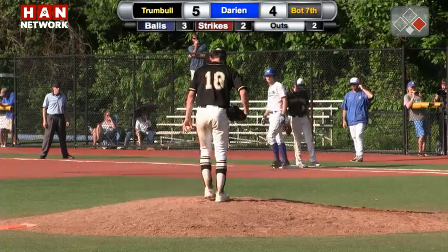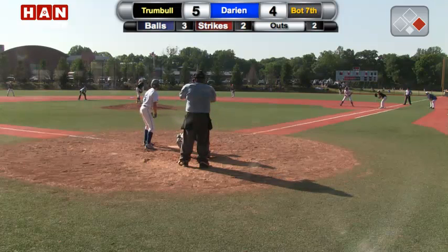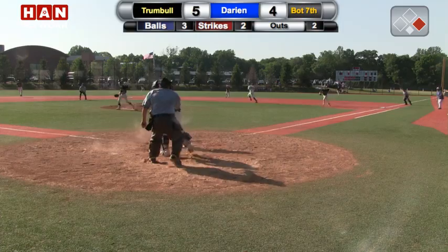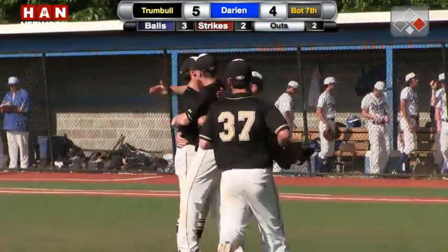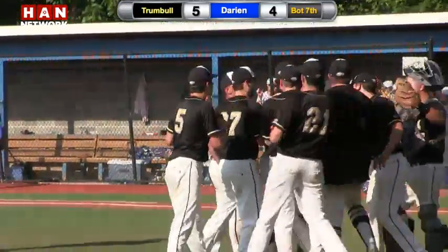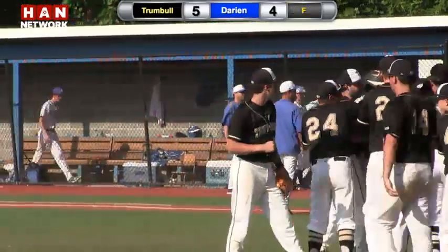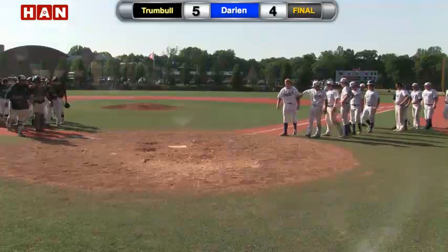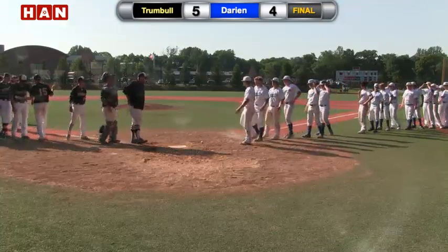Takes a moment to collect himself, toes the rubber. The left-hander leans in. The right-handed batter twirls the bat. Here we go with the 3-2. Swinging and missing, down goes Drake, and the ball game is over. The Trumbull Eagles have advanced to the quarterfinals. And for the Darien Blue Wave, the season has come to an end.